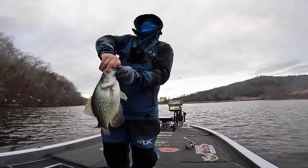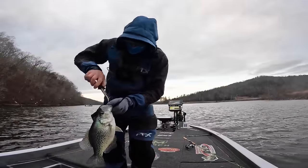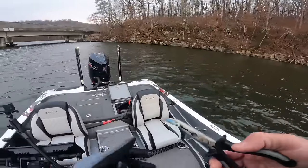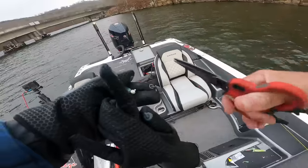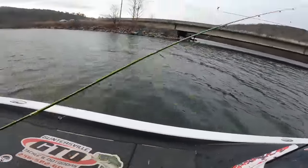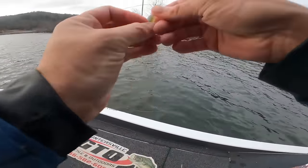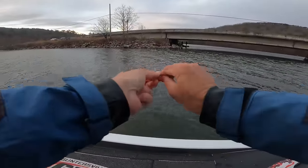That's a giant. That is a giant. That's cool. Thank you, Lord. Old tub right there. Boom. Little tubby, old tubby. Brr, that's cold. Wow. Freezing. Wintertime crappie.